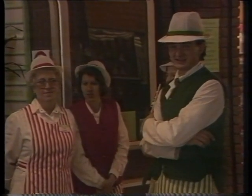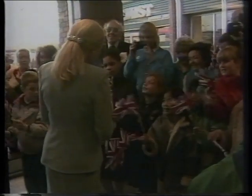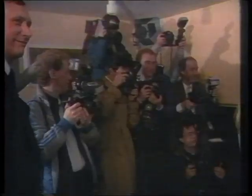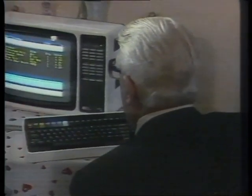In collaboration with ASDA, British Telecom, the London Borough of Tower Hamlets and the Manpower Services Commission, we embarked recently on a pilot scheme run by the London Borough of Tower Hamlets Social Services Department to enable elderly and disabled clients from day centres to shop from home using computer terminals linked to the ASDA store.